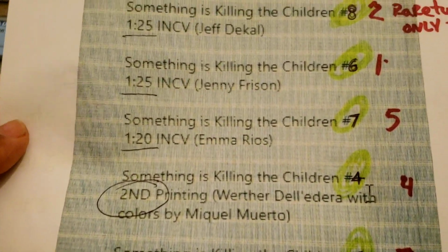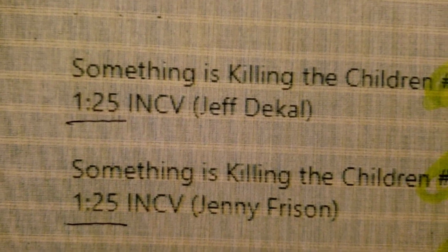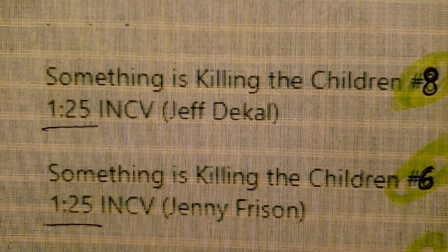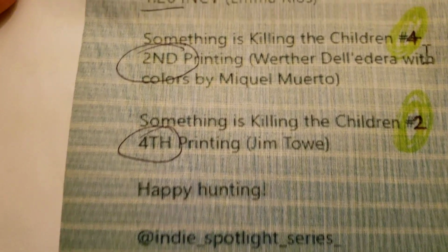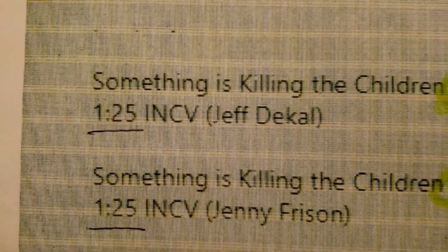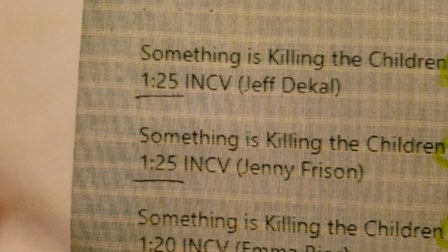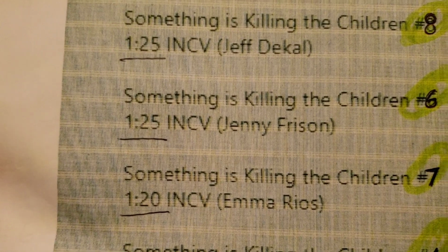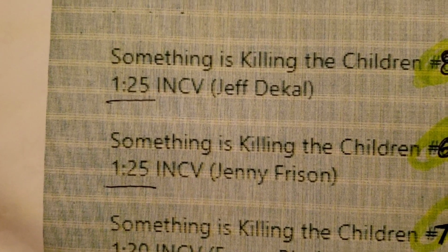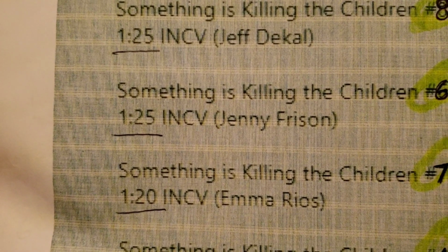All right. So we go. This is what he named. Now he didn't say which one is more rare than the other. He just put out a list. So, Something's Killing the Children. This is the decal variant. Something's Killing the Children. Wait, that's number 8. I'm sorry. Something's Killing the Children number 6, 1 in 25.